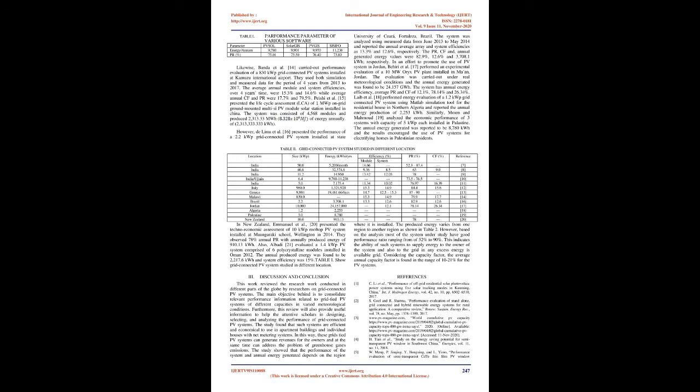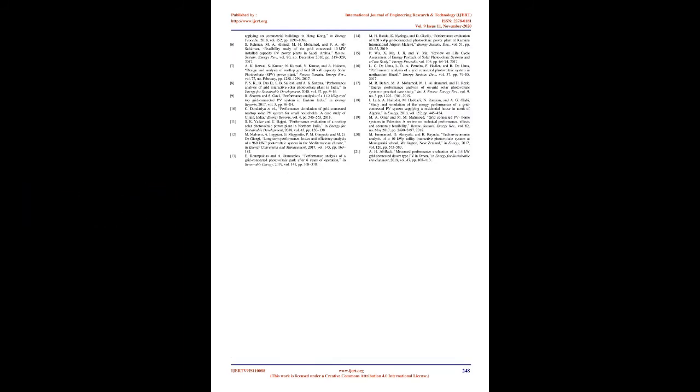Pan et al. [15] presented the Life Cycle Assessment, LCA, of a MWp on-grid ground-mounted multi-Si PV module solar station installed in China. The system consisted of 4,568 modules and produced 2,313.33 MWh of energy annually, or 2,313,333.333 kWh.